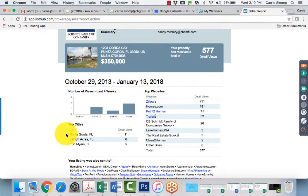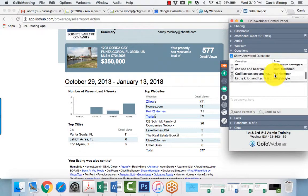So those top cities can be important for your Facebook advertising. If you want to pick up the zip codes for those cities, it can be a really good way to market on Facebook.